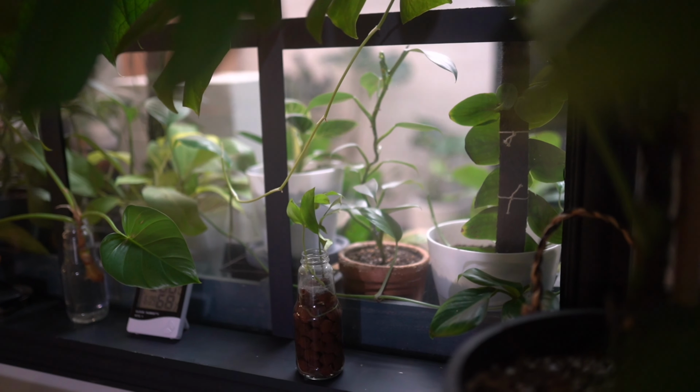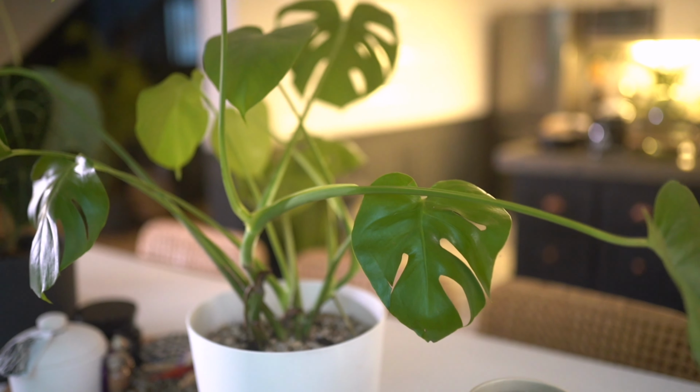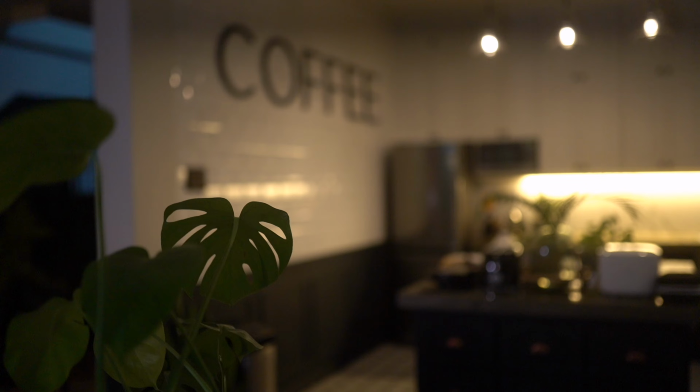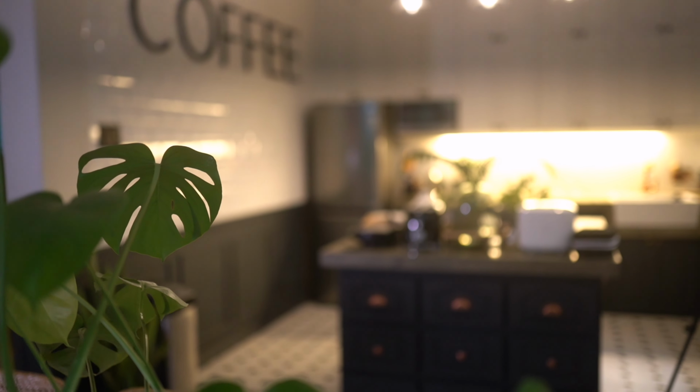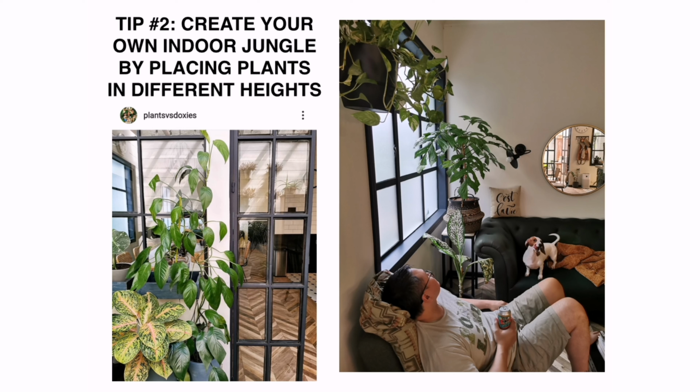Yun yung nagiging reason dahil hindi inalam kung ano yung lighting situation ng kwarto na yun or nung bahay na yun at nagsalpak lang bigla ng halaman doon. So, number 2 tip, create your own indoor jungle by placing plants in different heights.